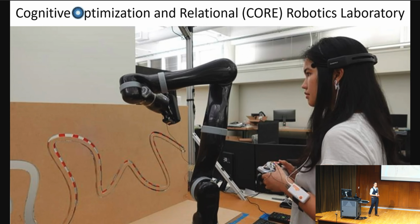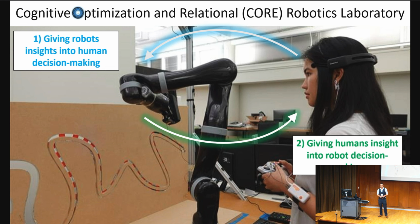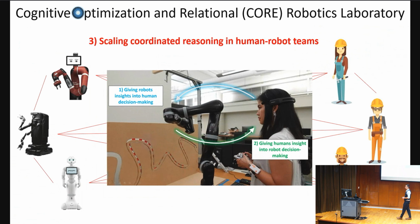And so in my lab, we're working on 3 thrusts to make this happen. First, we're working to give robots insights into human decision-making, both through computational techniques, such as learning from demonstration, as well as through human subjects experiments. Second, we're trying to give humans insights into what the robot has learned through techniques such as explainable artificial intelligence. And then third, we want to scale up this interaction to be able to see true human-machine teaming.